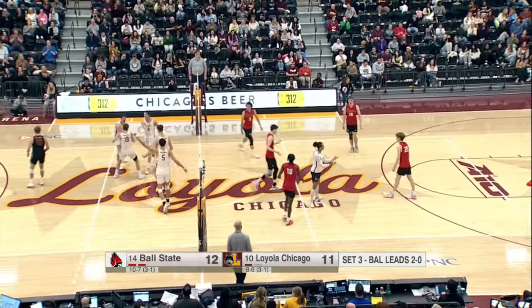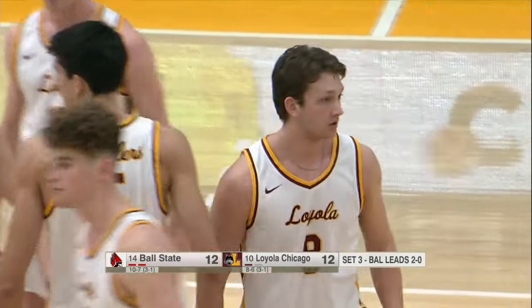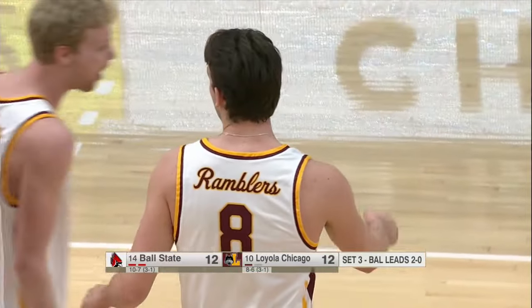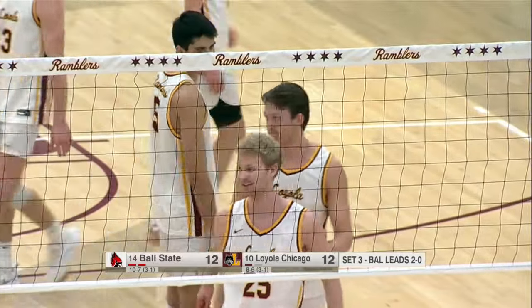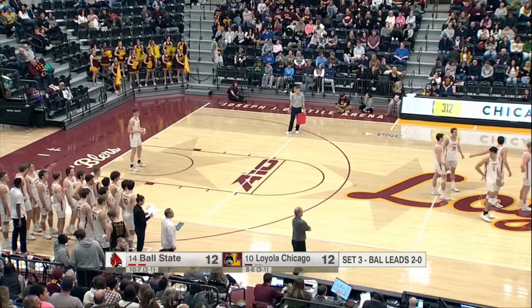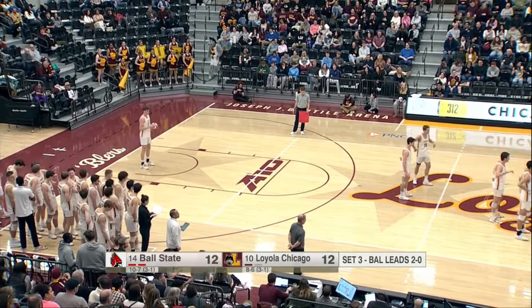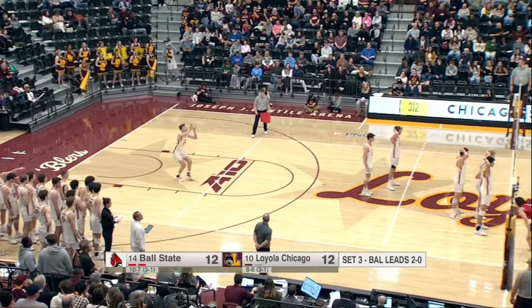Jentz! Full swing. That was a nice toss from Mangan. Trying to get himself back on track. Really good job handling the first contact from the Ramblers, and he ends with a good swing. You see more energy from the Ramblers. Just want to continue to battle, want to defend home court, want to keep playing here in Gentile Arena.